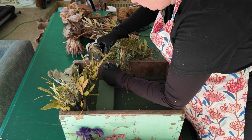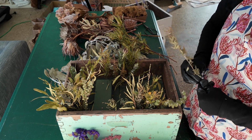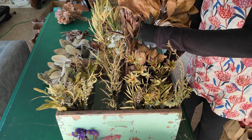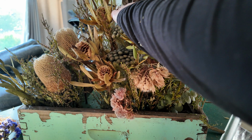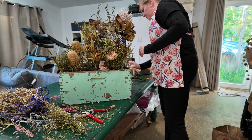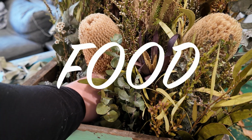Pollinate is an event run by Beechworth Honey, for whom I'm making the arrangements. It's all about inspiring people to grow flowers to encourage the pollinators, because as we know, or maybe you don't know, a large percentage of agricultural food production in Australia and around the world relies on pollinators, and one of the biggest pollinator species is the bees. Without these foods being pollinated, our foodscape would look very, very different. So Pollinate is all about bees, flowers, and food.